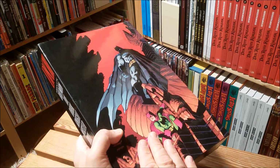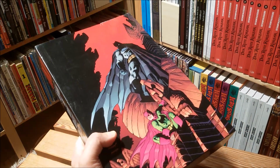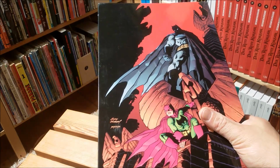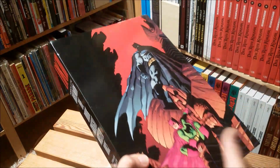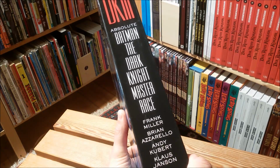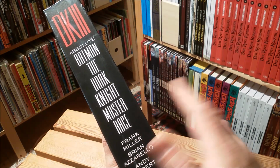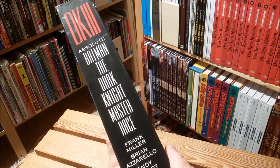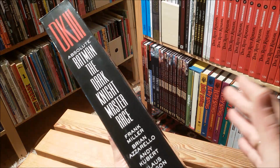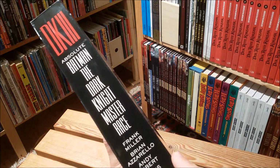Today I want to talk about this Absolute Batman edition. Generally speaking, the Absolutes are my favorite way of getting these Batman stories. This here is by no way essential, maybe just recommended if you're in for very goofy artwork. This contains the goofiest artwork you have ever seen in Batman. And maybe that's for most of the viewers exactly the reason to keep their fingers off this book.